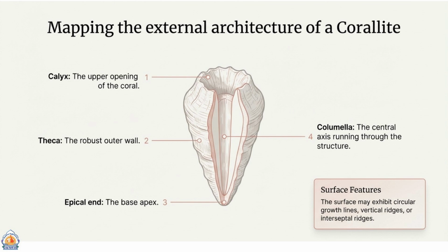The corallite may be conical or cylindrical in shape. The upper opening is called the calyx, where the living polyp resides. The outer wall of the skeleton is called the theca. The pointed lower end is known as the apical end. At the center of the corallite, there may be a structure called the columella, which forms the central axis. The external surface of corals often shows growth lines and ridges, which indicate the growth pattern of the organism.